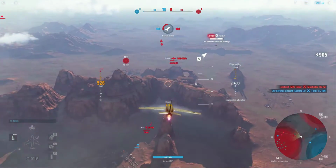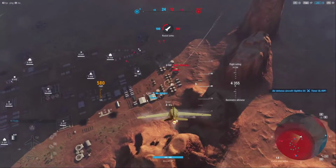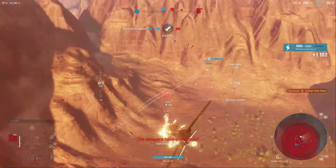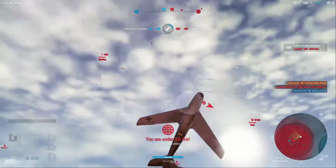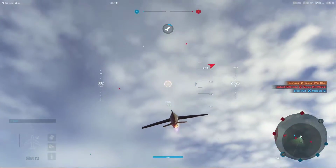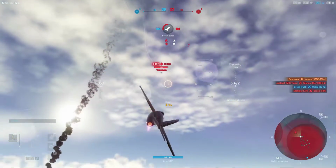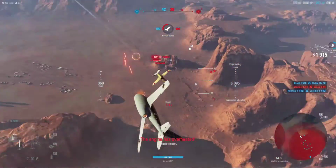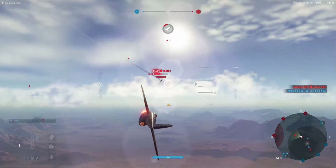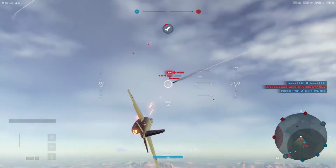Let's not ignore this guy. Perfect. Ooh, hey there, friend. Let's get this nose around. Brake turn. Managed to take his tail. Now I think we just took his other wing. This guy has no control surfaces left.